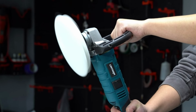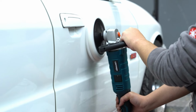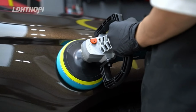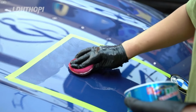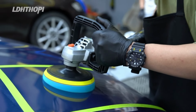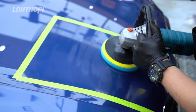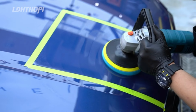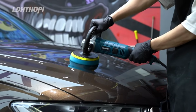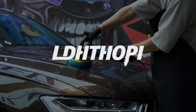Number 30. Achieve professional quality results with the 1600W 7-inch/6-inch rotary buffer polisher waxer. This versatile tool features a powerful motor and 7 variable speeds ranging from 1000 to 3500 RPM, allowing for precise control during sanding, polishing, and waxing. Its detachable handle enhances maneuverability, making it perfect for use on cars, boats, and more. Elevate your detailing game with this buffer polisher, your ultimate solution for achieving a flawless finish.